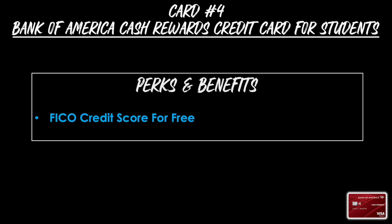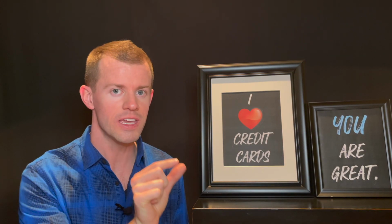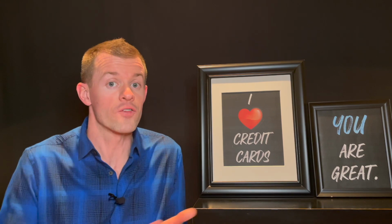Perks and benefits are definitely on the small side with this card. You can get your FICO credit score for free, but beyond that, there's not much more. Yes, you might get some enhanced security with the little EMV chip on your card or the ability to have 0% fraud liability and stuff like that, but for the most part, every credit card nowadays has those types of tools, so I'm not really going to count them as benefits and list them here.